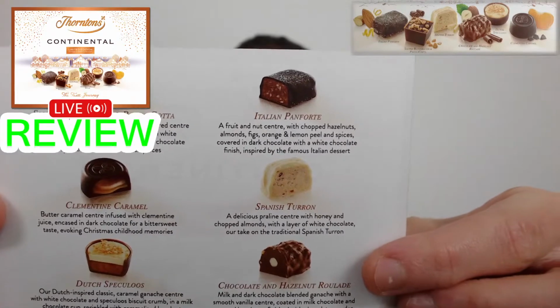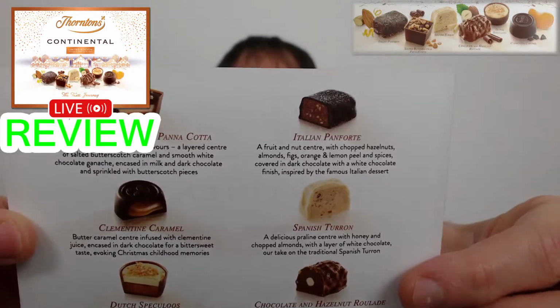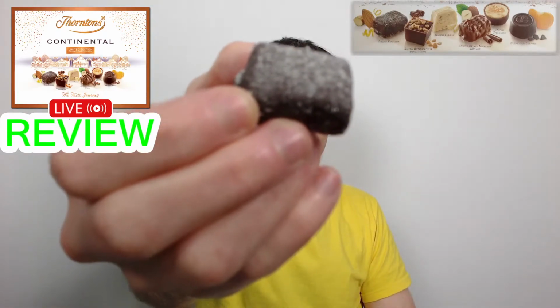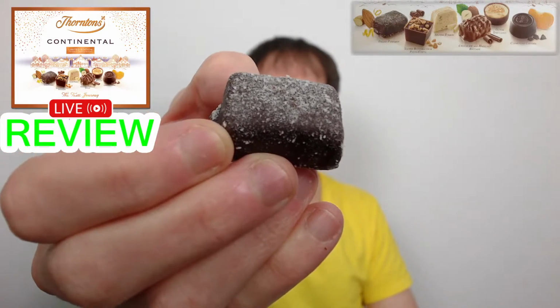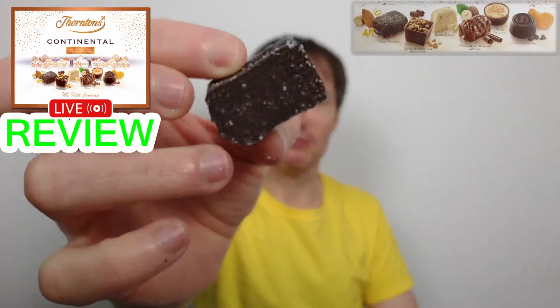Now it does mention white chocolate there, with a white chocolate finish. Call me sceptical, but looking at that, I don't see much white chocolate, do you? When we look at the chocolate itself, you do get a bit more, but I wouldn't pretend that is really involving white chocolate in any meaningful way. That's just got a dusting on top, and I don't think it's going to be noticeable. Maybe it was icing sugar or something. I don't feel that's really white chocolate. There's nothing there at all.